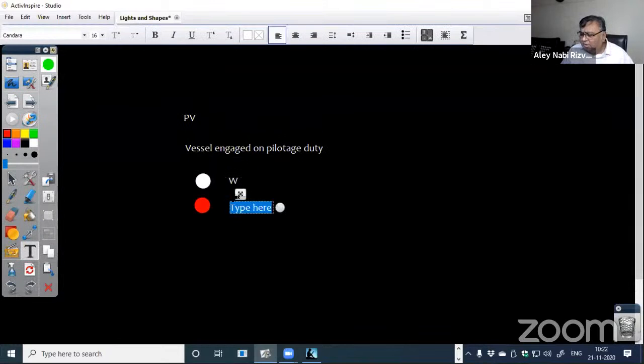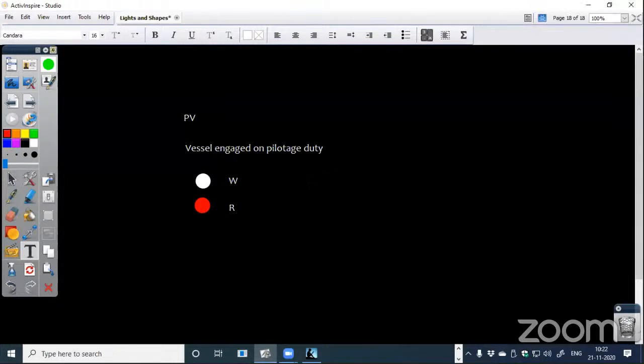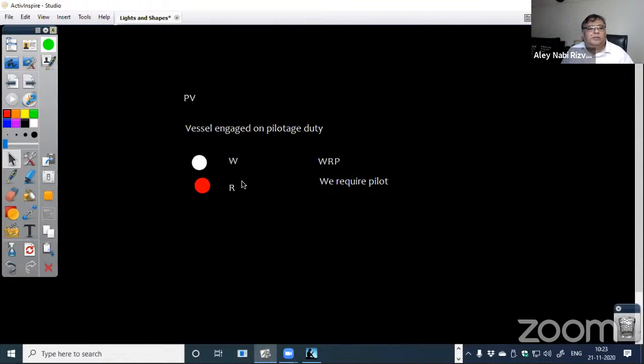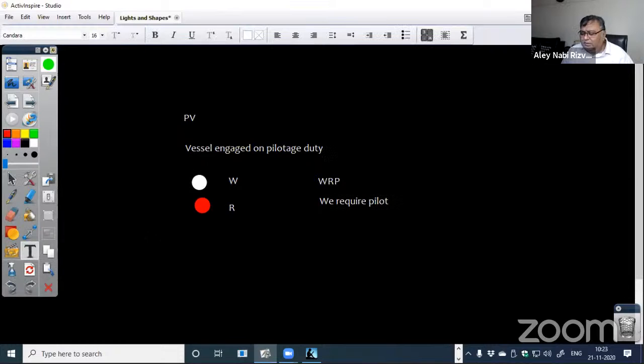So this is white and this is red. Maybe as a memory aid, we can say WRP: We require pilot. So basically, we can say that white over red means it's a pilot vessel. All right. The pilot vessel, when underway, will have, in addition, side lights and stern light. Side plus stern light, and obviously plus the pilot vessel light. These are the pilot vessel lights.